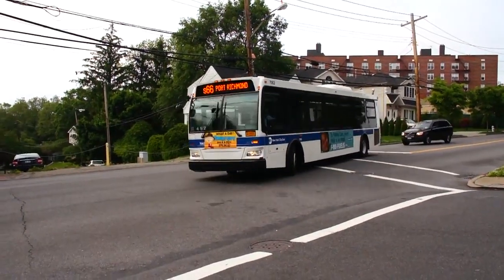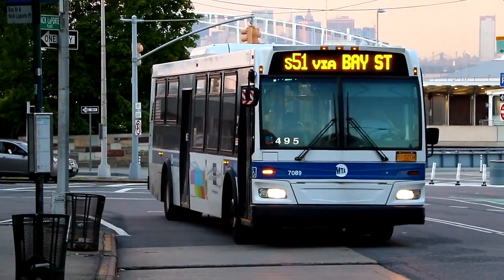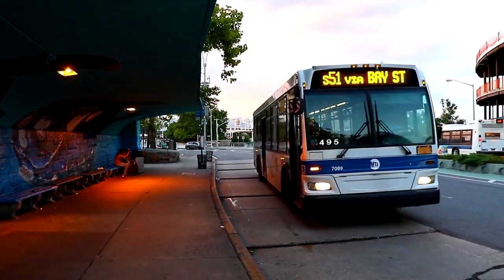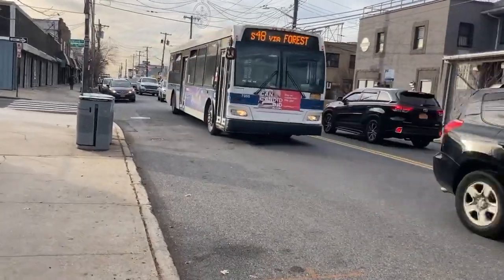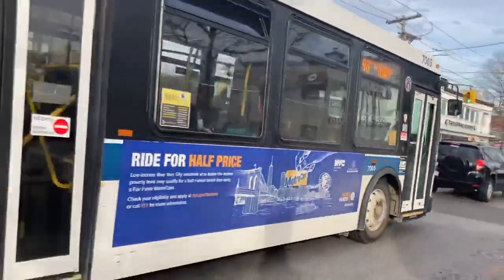These are the 2011 Orion 7 EPA10 third gens. The fourth and last Orion 7s, the fifth low floor buses, and the sole order of Orion 7 third gens of New York City Transit. Now, their fleet numbers range from 7000 to 7089. So, without further ado, let's go through the list of depots that received New York City Transit's fourth and last fleet of Orion 7s. Here we go!